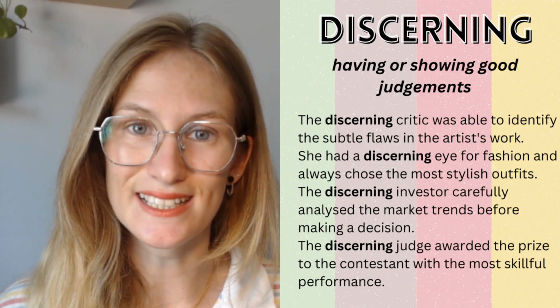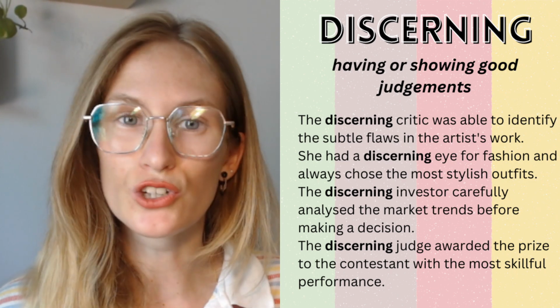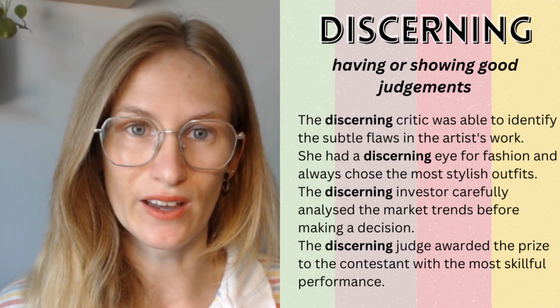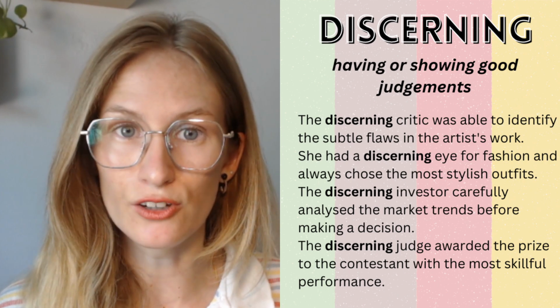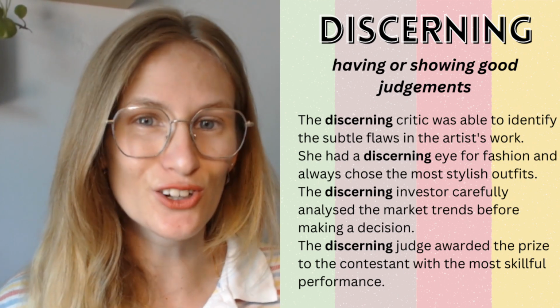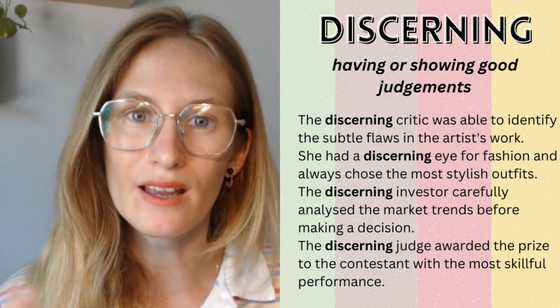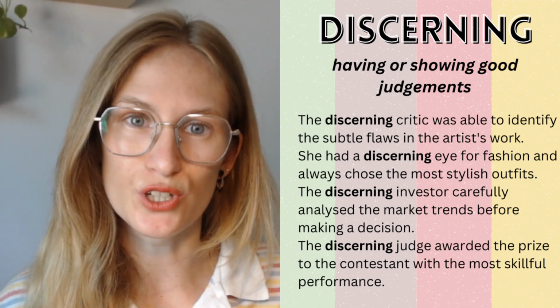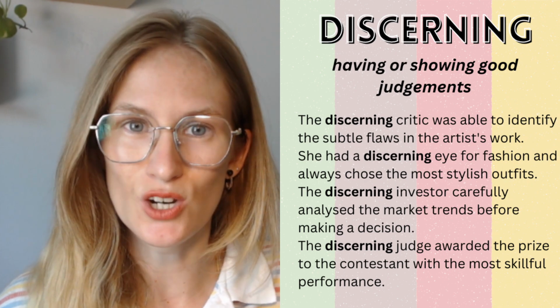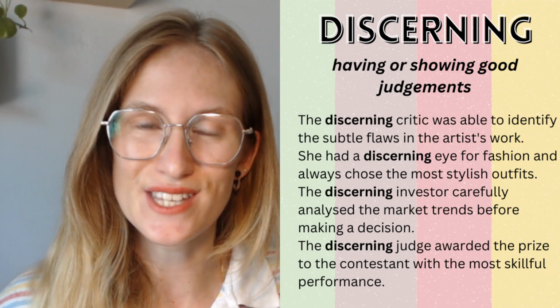Discerning. Now, discerning means you can make quite a good judgment about something, about quality or style. You're able to tell the difference between two things that look very similar. Or you're able to judge quickly out of two options which one is going to last longer or is higher quality or is going to look better in a certain situation.